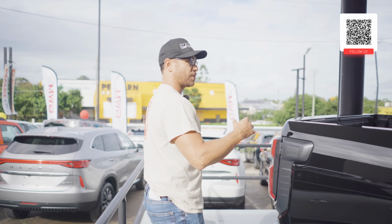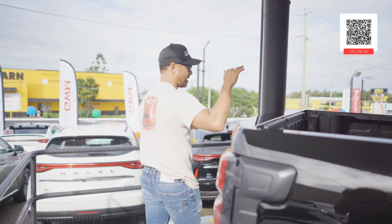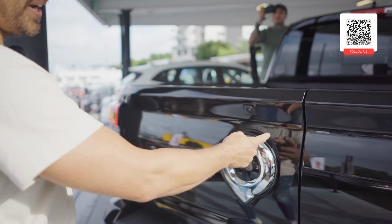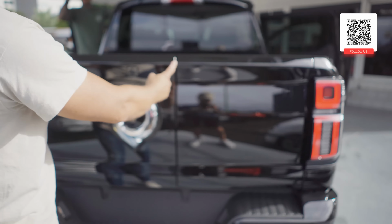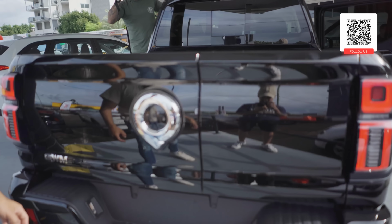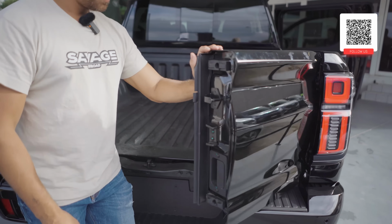Now one of the coolest features of this car is the rear tailgate, okay? Now, look at this. It's got a weird line in the middle. What's that for? Did they make a mistake? No, they didn't, right? So if you press quickly, it'll release that door. So that door is completely open now, right?